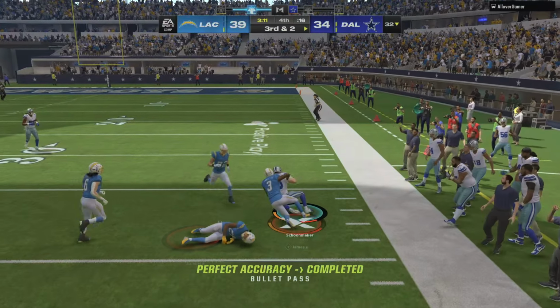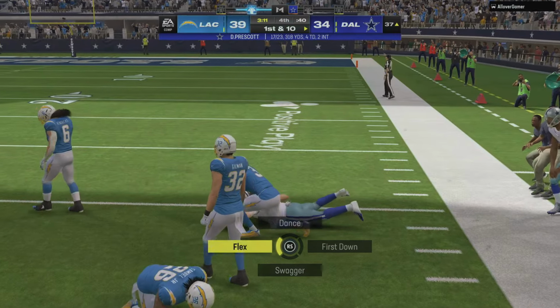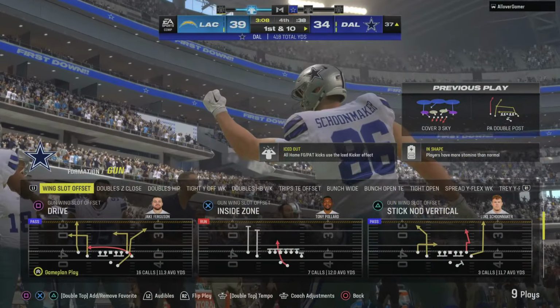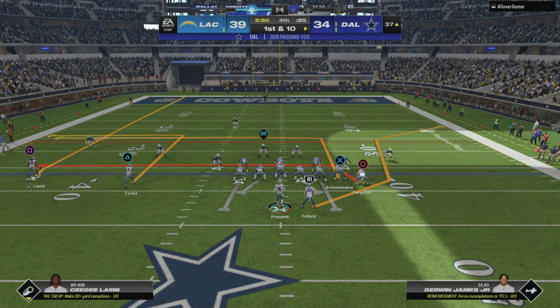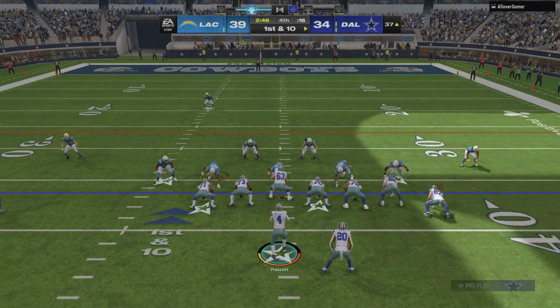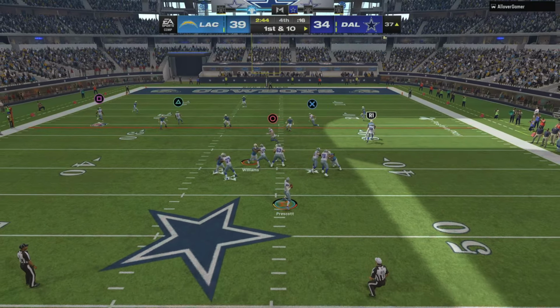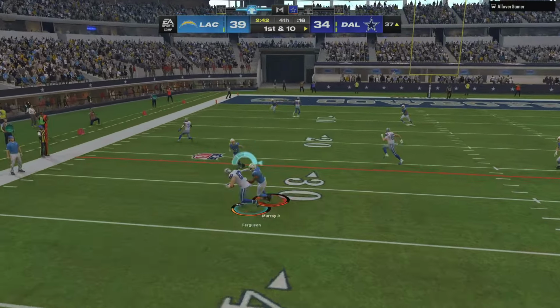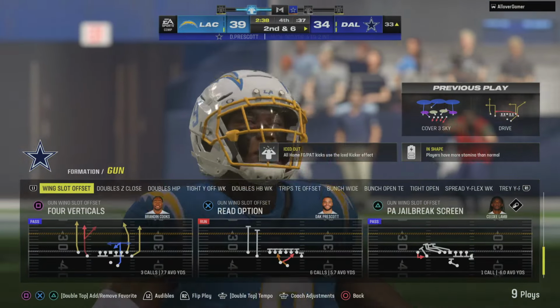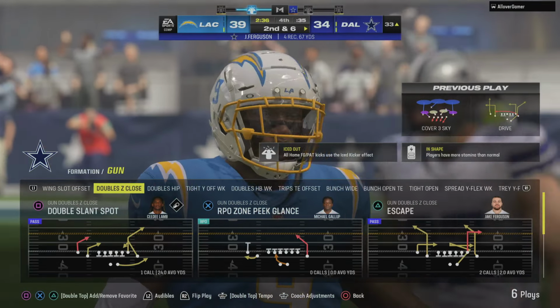Pass taken in by his big tight end. And they'll get this well past midfield before being stopped just before the 35. So how about that for a chain mover? They're all the way down inside the 40 now for 1st and 10. Throwing, Prescott. A short one there taken in by Ferguson. Short completion, just 4 yards, and it's second down.